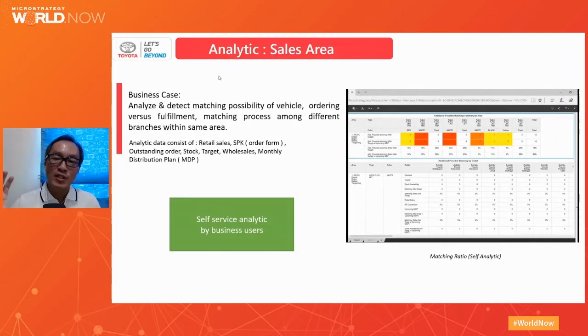After the visualizations, like I mentioned, the next step is analytics. Here I want to give an example of the analytics that we made in the sales area. The example is about the matching analysis, the matching possibility analysis. What does it mean?